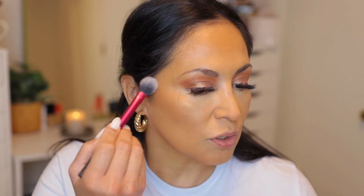I love this. I'm gonna go in with Be My Sunlight. This is by Essence. I recently purchased this again. I also purchased Be My Highlight. All right, I'm gonna use this on the top of my cheeks. I tried the Be My Highlight the other day, and it's still so gorgeous. This one's beautiful too. I just love that like sheen that it gives off.